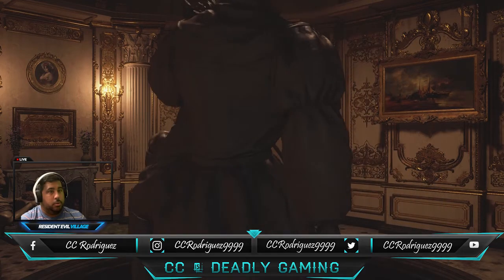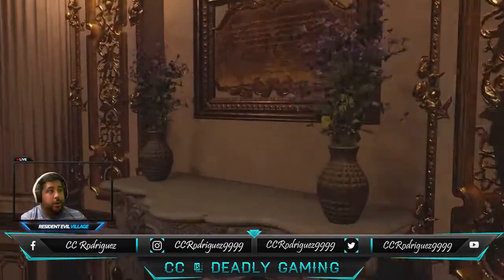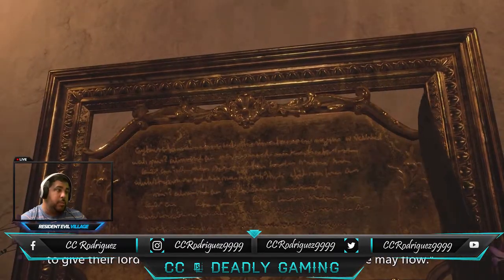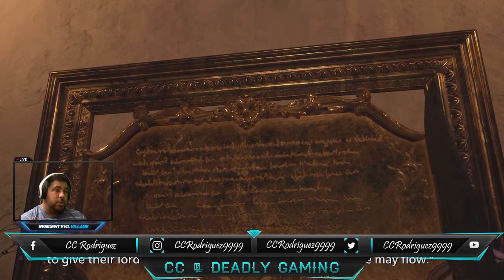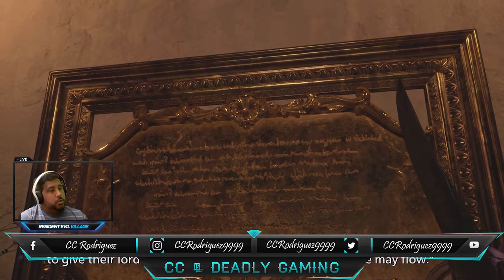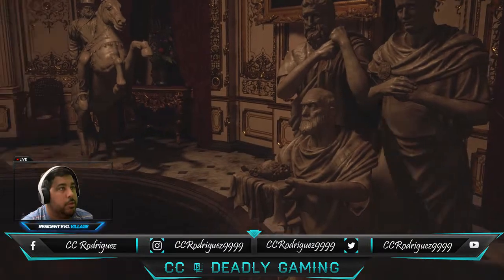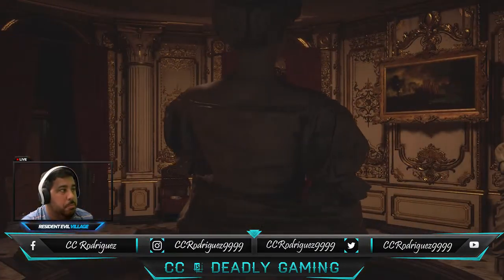That's wrong. Maybe there's a clue on this little wall here. Women are blind to male advances, but the poor shall take their chances to give their lord their bounty sown, so that the wine may flow. All right, so women are blind to male advances. So male advances, women here, blind.